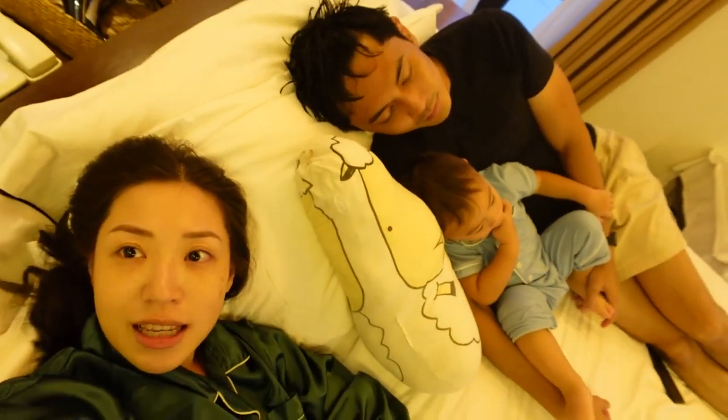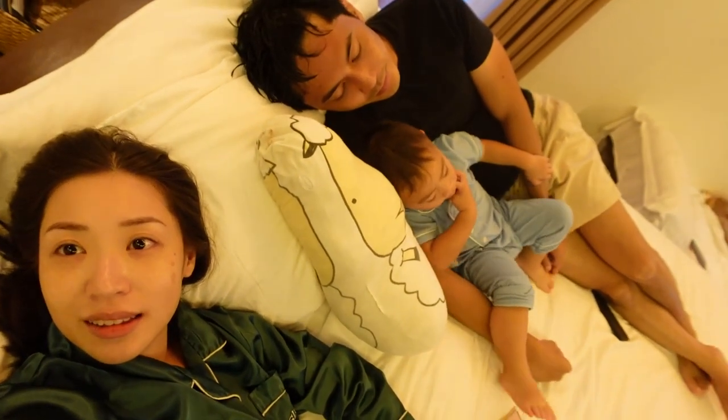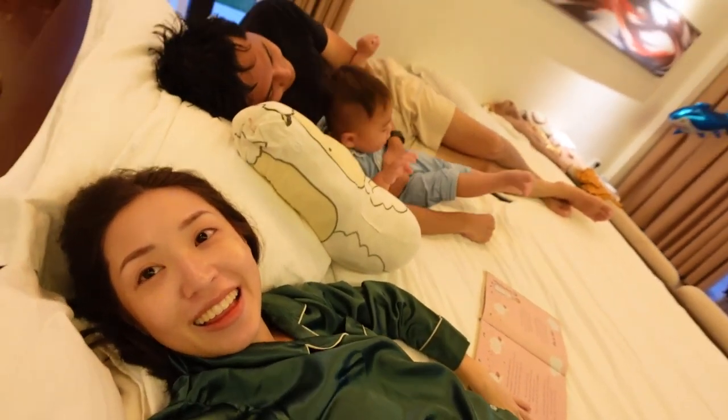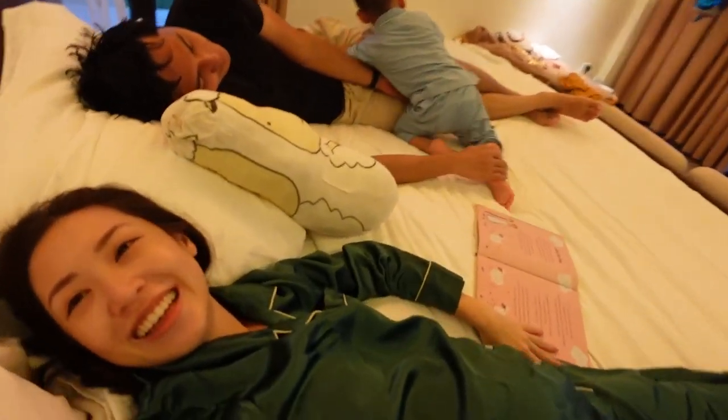horsey? I think Scottie enjoyed the horsey and the slide the most. Am I right? Slide again. Hi, relax now. Time to sleep na. We will eat and sleep. Can you give Daddy a hug first?